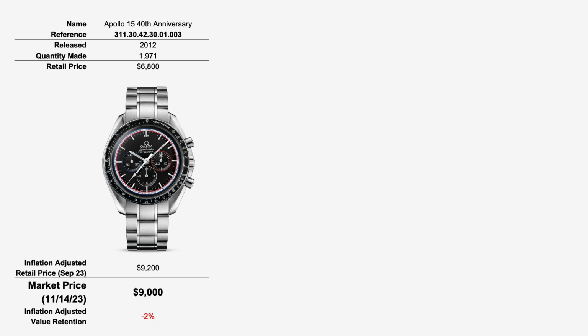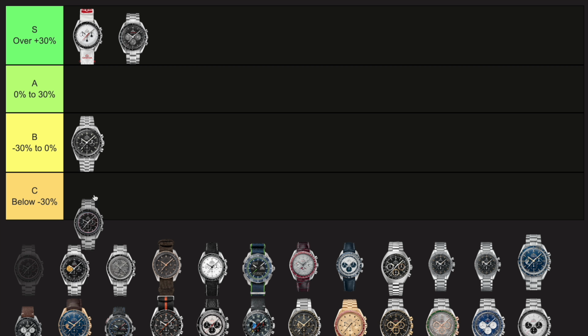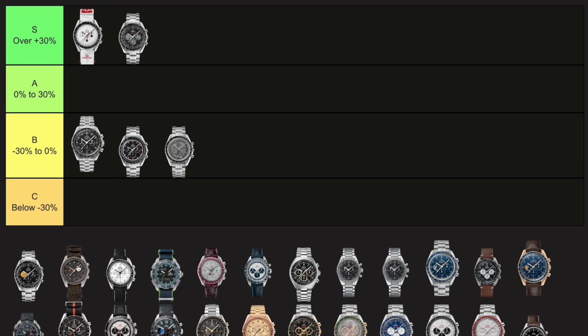And then moving into 2012, there's two more anniversaries, the 40th anniversaries for the Apollo 15 and the Apollo 17 missions. These were released in 1,971 and 1,972 pieces. And both of these, for their current market price, trade above their last known retail price, but when we look at the inflation-adjusted value retention, end up at -2% and -18% respectively, which means both of these land in the B tier.